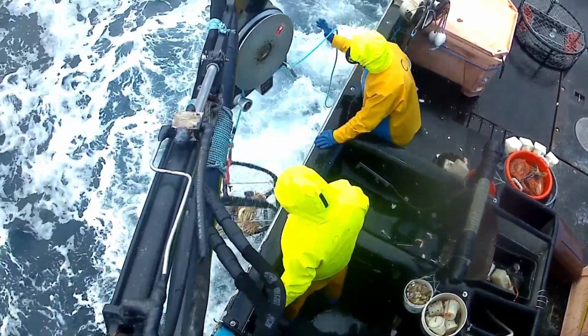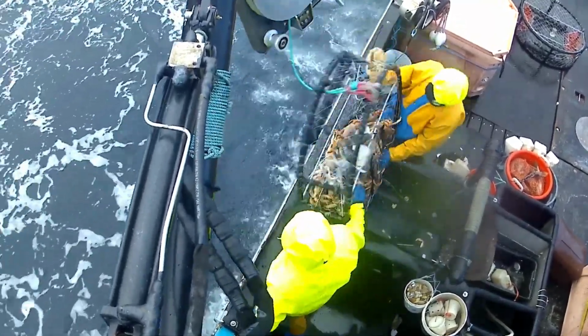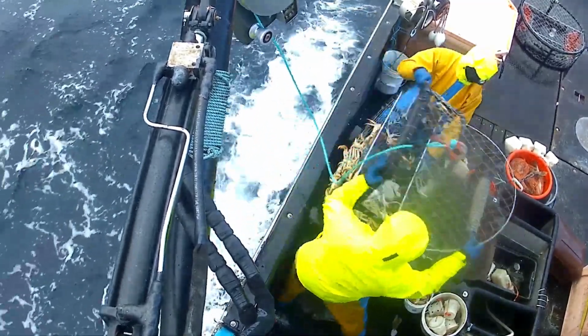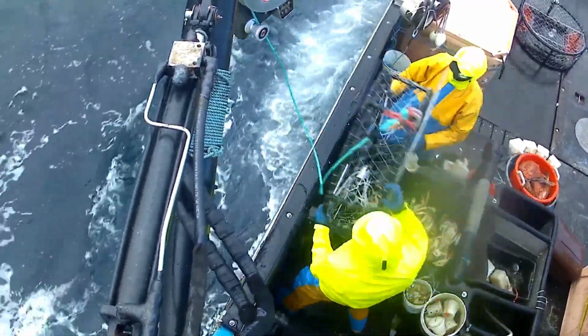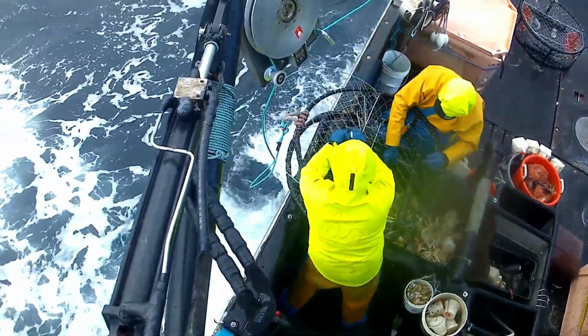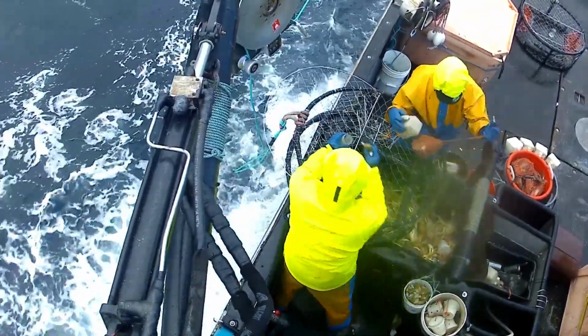Dungeness crabs are found in estuaries and open waters from Dixon Entrance to Unalaska Island. They occur from the intertidal zone to depths greater than 300 meters. Prince William Bay, Cook Bay, Kodiak, the Alaska Peninsula, the eastern Aleutian Islands, and southeast Alaska are historic centers of the Dungeness crab fishery.